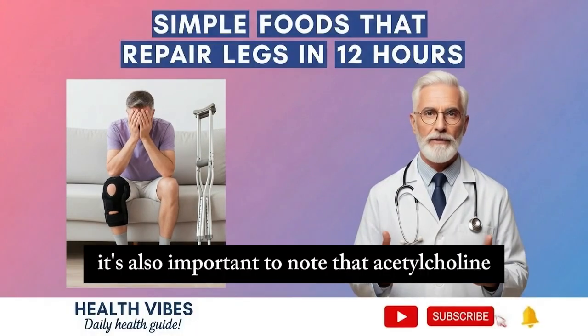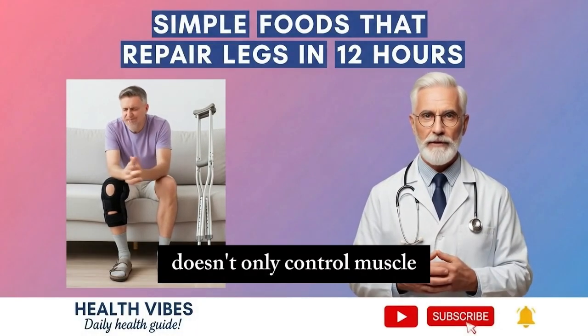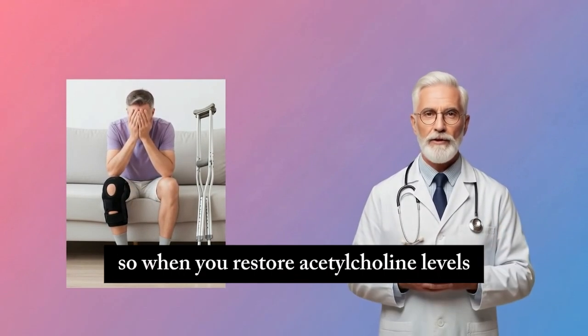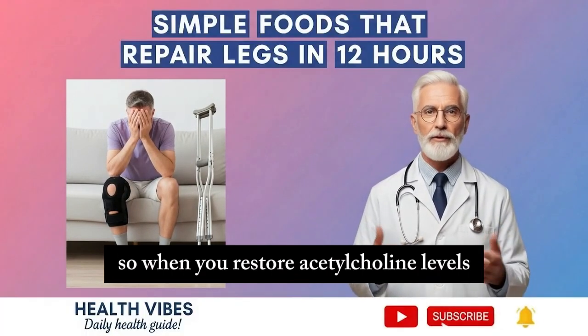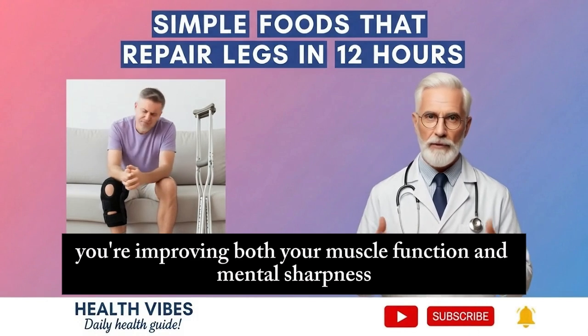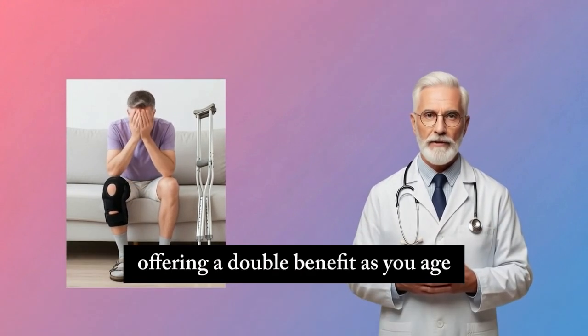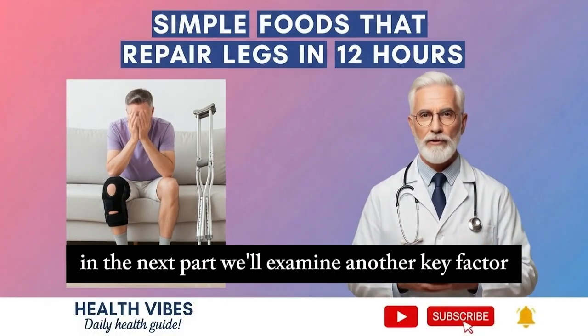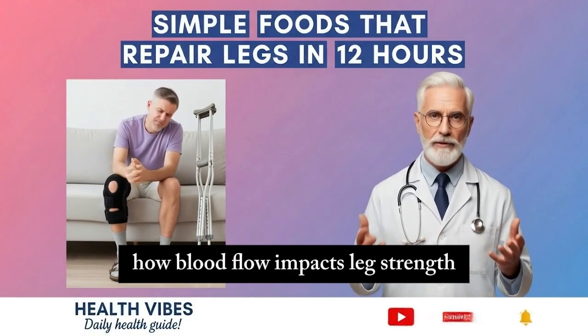It's also important to note that acetylcholine doesn't only control muscle, it's vital for memory, learning, and focus. So when you restore acetylcholine levels, you're improving both your muscle function and mental sharpness, offering a double benefit as you age. In the next part, we'll examine another key factor: how blood flow impacts leg strength.